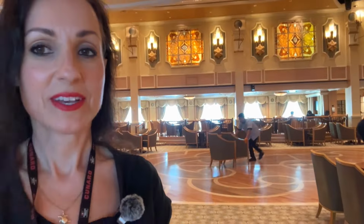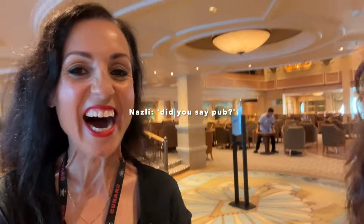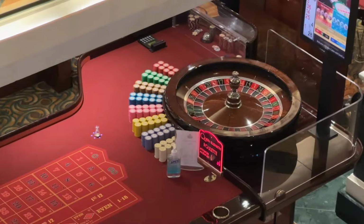Then on the same level, you also find the pub. I lost my duo partner. There she is. Did you say pub? I said pub. So she's back for the pub. Oh, and also, if you enjoy a little gamble, it's happening in front of the pub. All the gambling. Oh, someone is winning.